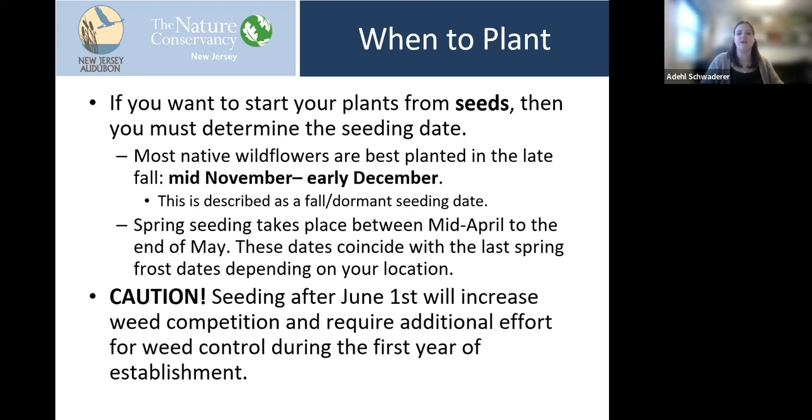Spring seeding takes place between mid-April and the end of May, and these dates coincide with the last spring frost dates depending on your location. So you want to look at your state and when the last frost date will be, and that's when you want to spread your seeds in April, because if you spread your seeds and then the frost hits, they don't need to be cold stratified, so the cold will just kill them and they won't germinate.